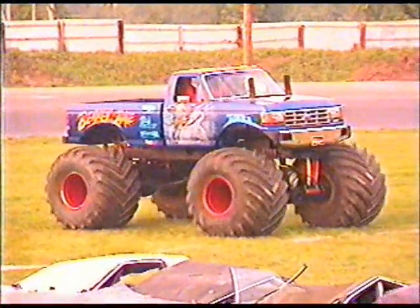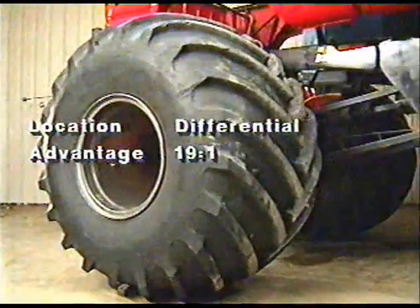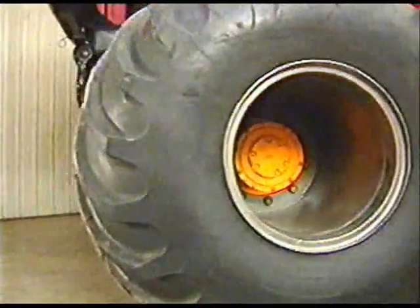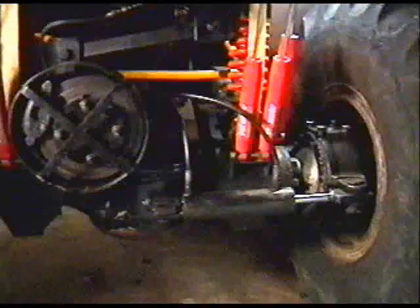Actually, the brakes aren't really monsters. They're just really clever. On most vehicles, the brakes are on the wheels, whether disc or conventional shoe. But can you imagine the size of the disc that would be necessary to stop a wheel this big? It's been estimated to take a 3-foot disc brake.